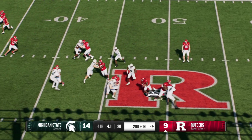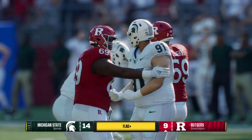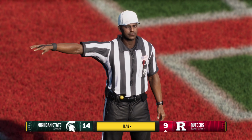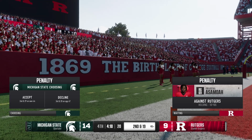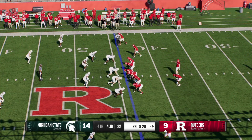To the ground with the back. And the tackle was made, but there has been a flag thrown. Holding. Offense. They say you could call holding on every play. Well, they did on that one.